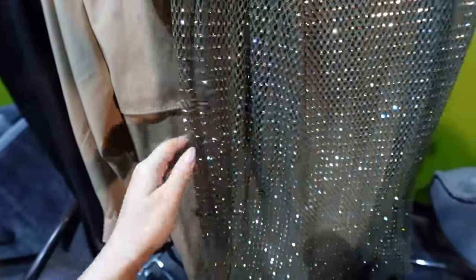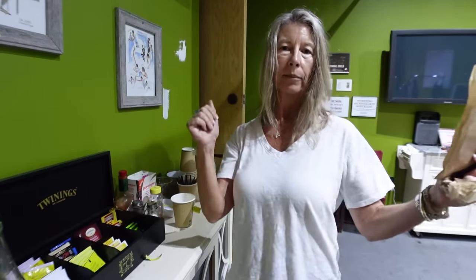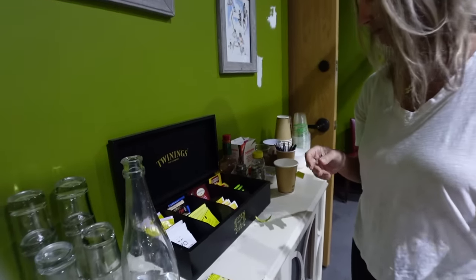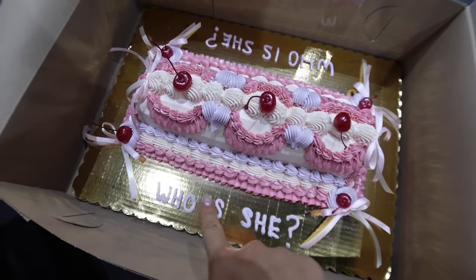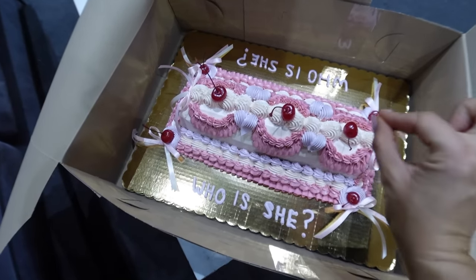So pretty. Vibing in the backstage area. Got the tea box. This is awesome right now. I love it. We got sent this beautiful cake from the Sugary. Who is she? Obsessed. Those cherries look so good. I want to eat one.